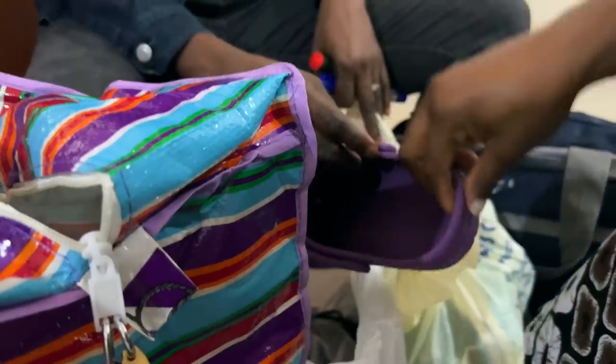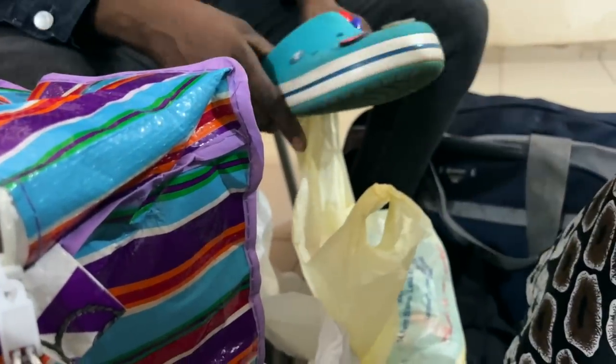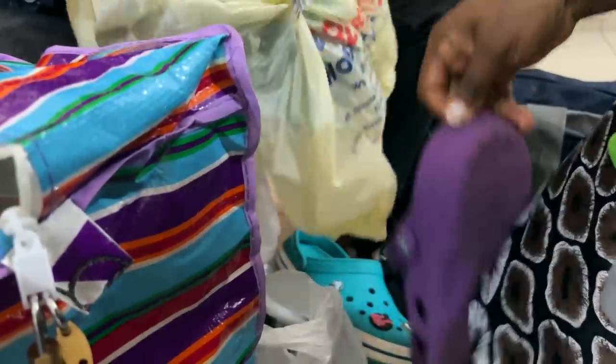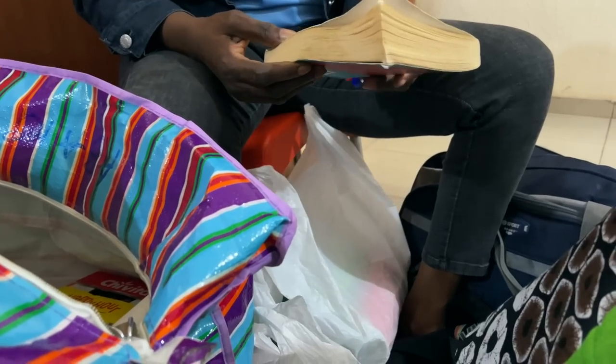So we got there, and then I realized they were going to label every single thing so that things won't get missing. Here, we're deliberating on which of the crocs to take. I wanted Grace to take the purple one, and I'd take the blue one back home because of the white strip, so it doesn't look too dirty. But the woman said, let her wash it. So I took the purple one back home.